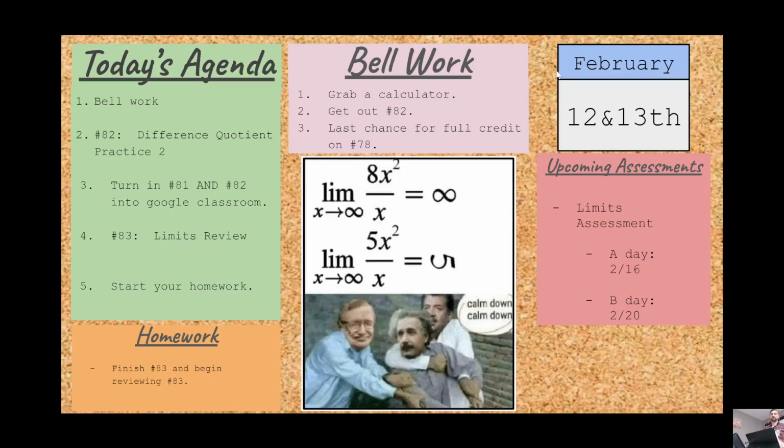Start off class today. I need y'all to find 82 in your binder, and you might want to double check that you turned in 78. I did ask you to turn that in last time, but if you didn't, this is your last chance to get full points. I should add that 82 was the worksheet called Difference Quotient Practice 2. I gave that to you last time, but I didn't tell you the number, so you may not know that it's number 82.